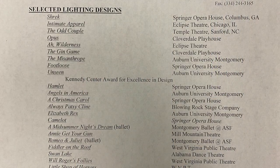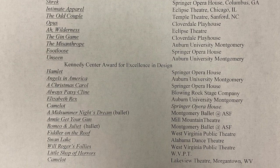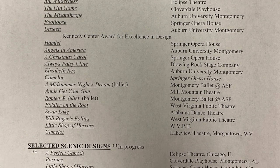Now, that leads us to the body of the work. In theater, you always want to list things from the most recent to the least recent, to the farthest away. The reason is, let's say you played Dolly Levi in Hello Dolly in high school, and you're now a junior in college, and all you've done is a couple of spear chucker roles and maybe an understudy role.